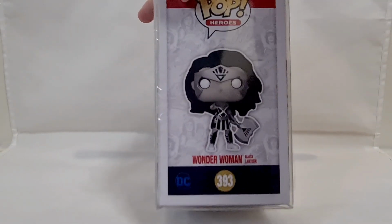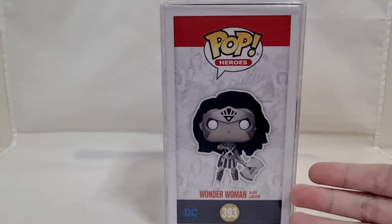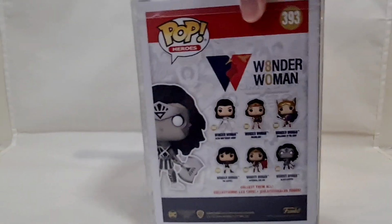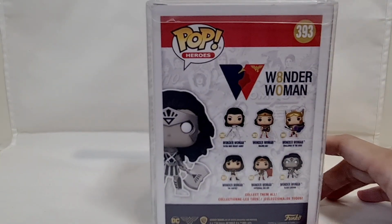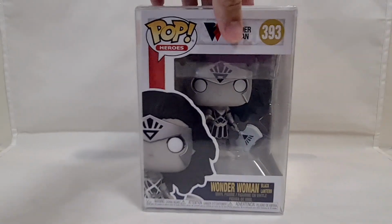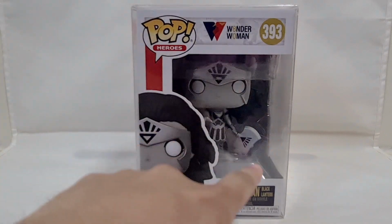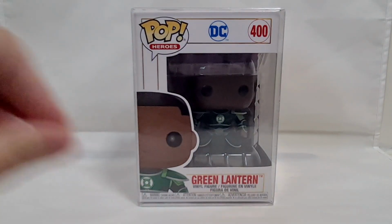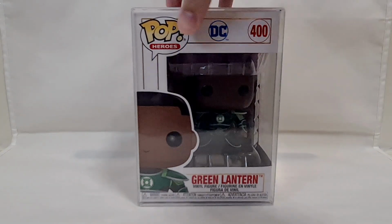But here are the side panels, which commemorate the celebration for Wonder Woman. Very cool. We have 80 years of Wonder Woman over here, the whole lineup. But this is my only one that I have from this series because it's a Black Lantern, and I think it's very cool. Really love the helmet, really love the Black Lantern logo. So a very nice piece for just $20. And to keep the DC train going, we have another lantern, but this time we have the Imperial Palace Green Lantern over here.